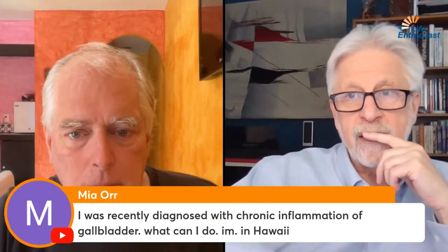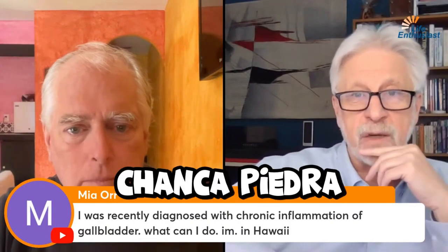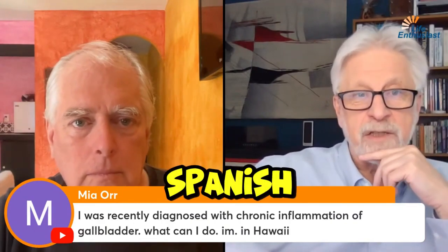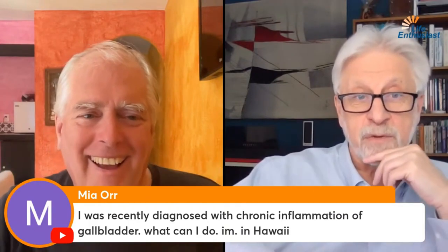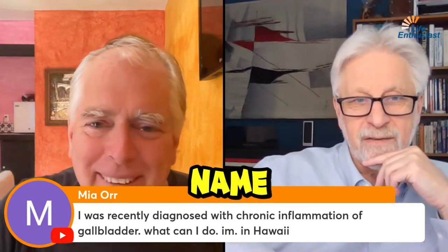gallstones. And then there is a herb called Chanca Piedra, which in Spanish stands for rock crusher, and it essentially breaks up the stone. That's a great name.